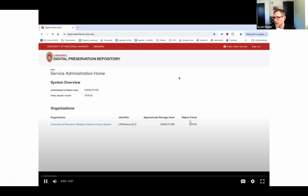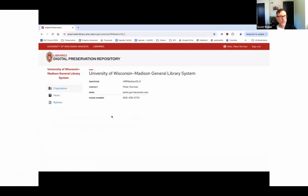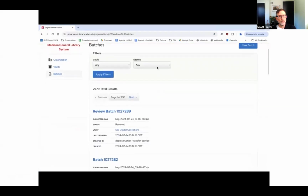I'd like to demonstrate to you the administrative interface for our digital preservation repository. I've just signed in. And I see that I'm a member of an organization, the only one at the moment, so I'll go there. And right now I'm most interested in looking at the batches that have been submitted. Now the batches that I'm going to see on this screen can have any of a number of states. I'm most interested right now in those pending review because I'd like to get these submitted as soon as possible.